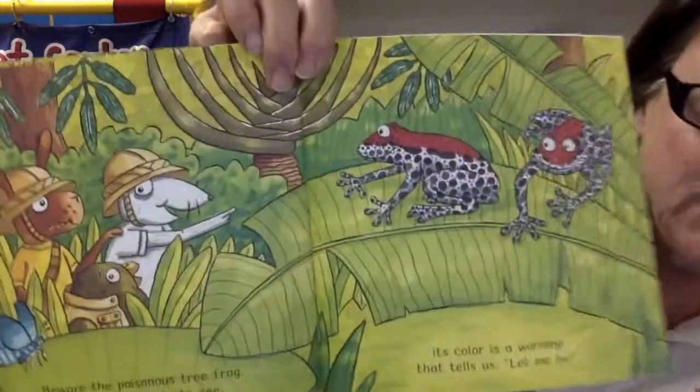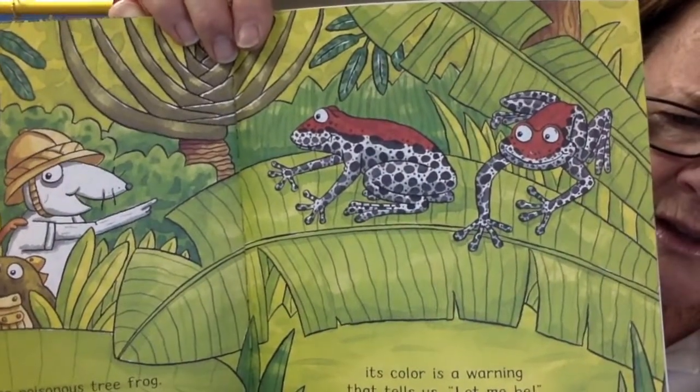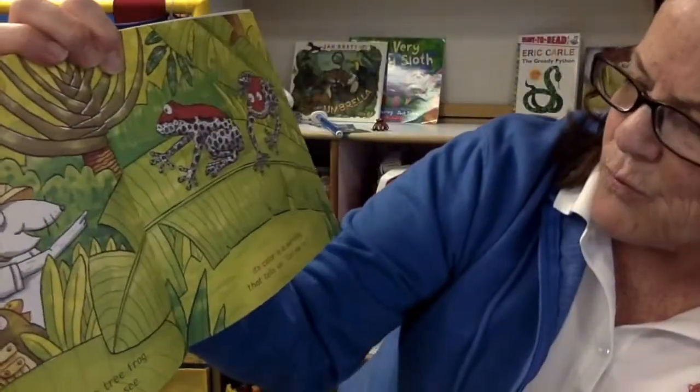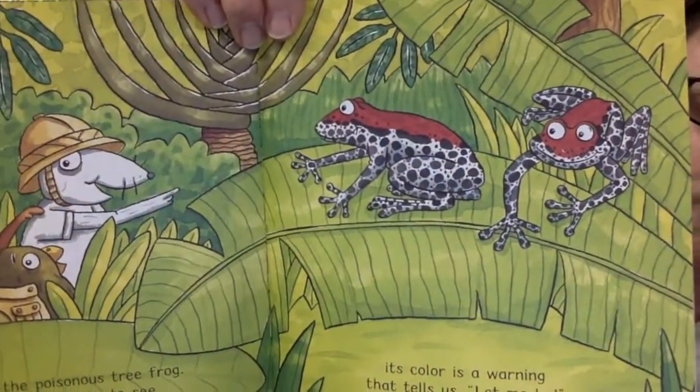Beware the poisonous tree frog. Although it's cute to see, it is cute. Its color is a warning that tells us, let me be, don't come near.